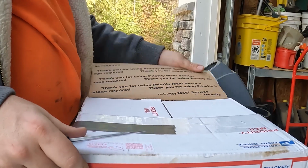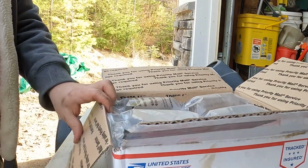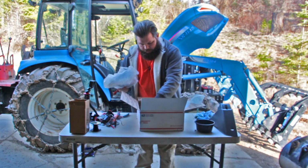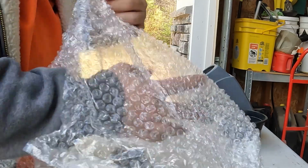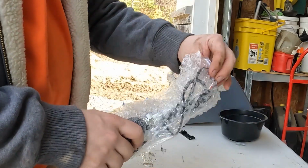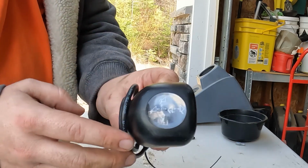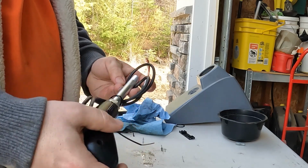So this showed up in the mail a few days after we chatted. That's the first time, obviously, I've opened it. I got some packing material here. And he's got it wrapped up in bubble wrap. I'm not seeing anything else in here. It's a new knob. It's got the buttons on the front, and it's got the little diagram on there for your bucket controls, and it's got these buttons for open and close instead of a switch on the side.